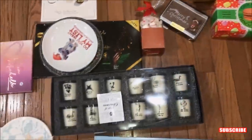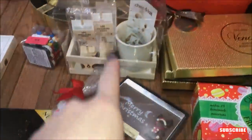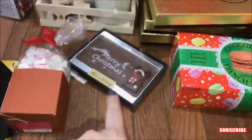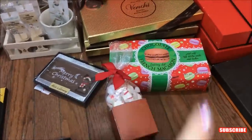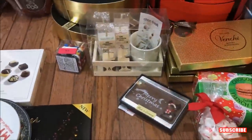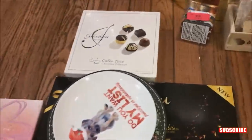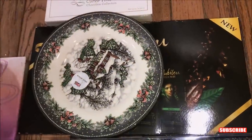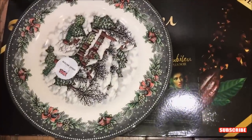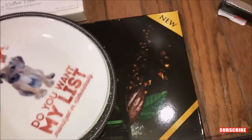So here's some more random little chocolates. There's a little hot cocoa kit, little chocolate bar, some mixed little mints, a little macaroon kit, little mini Santas. Here's some more. Then we found these really cute little plates. We found two of these dog ones and one of these little Christmas ones, says made in Great Britain.